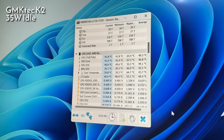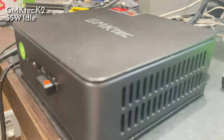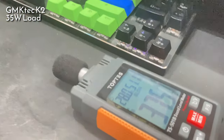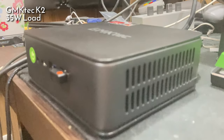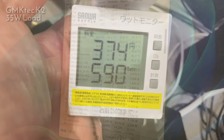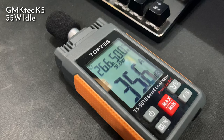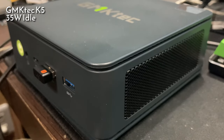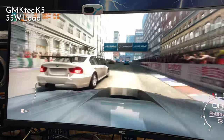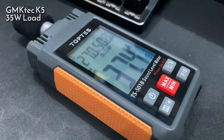When it comes to fan noise, at idle, the K2 is fairly quiet, but gets louder under load. Pulling 60 watts. So let's move on to the K5. First up is the quiet profile in the BIOS. Pulling just under 14 watts from the wall. And under load, the levels match the K2, but even then we have a lower pitched whine, making this less noisy than its predecessor.